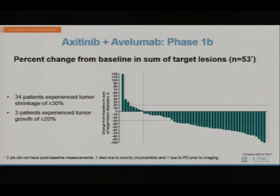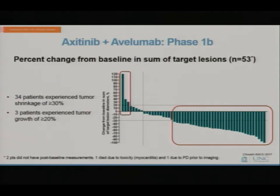This is looking at a waterfall plot. These are all the responses. We use this 30% line here, which we refer to as sort of the true response. But you can see that each of these represents individual responses. And so here, you can see that 34 patients experienced tumor shrinkage of greater than or equal to 30%. And it was actually only 3 patients in this study that experienced tumor growth of greater than 20%.